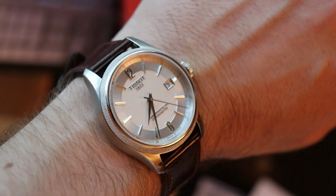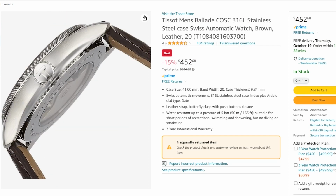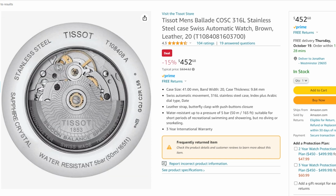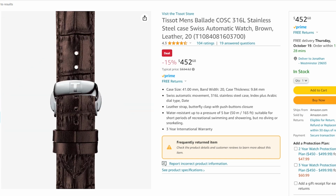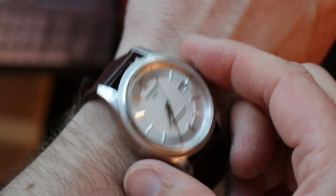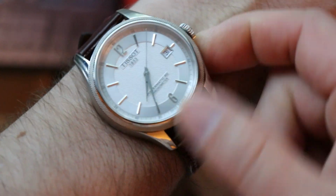Overall, Tissot, I think, great value, great design, easy to obtain. They're not hard to get. You can buy them off of Amazon for that matter. And then you've got a really nice looking Swiss-made watch with great specifications and great accuracy, being a certified chronometer.